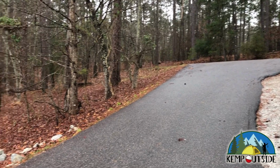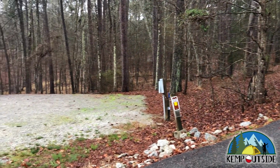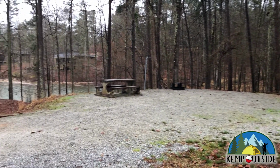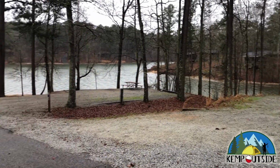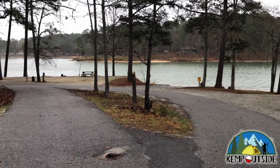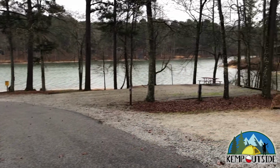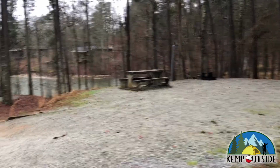So as we take a look from the road here, you can see the road access to these sites is pretty narrow, but you should still be able to get an RV or travel trailer in there. And as we pan from the road, you can see there's cabins across the way, and that this site is on a little cove. That's the boat ramp there, so you're real close to the boat ramp for this campground. And we're going to walk into site 89.